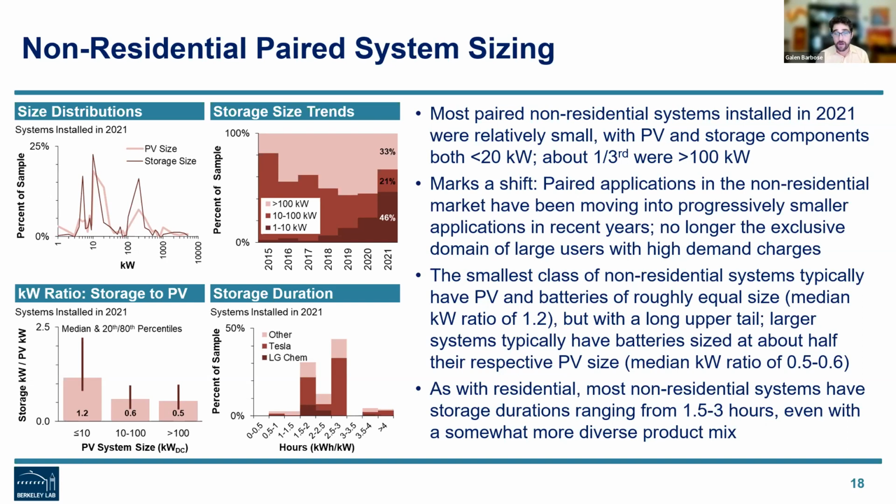And the driver there, or at least my interpretation of the trends, is that the market is moving beyond a focus on just large C&I customers that are focused on storage for demand charge management, and is moving increasingly into smaller applications, smaller C&I customers who are using paired PV plus storage for other purposes beyond just demand charge management. And it's for that reason that we see this trend towards smaller sizing on the non-residential side.